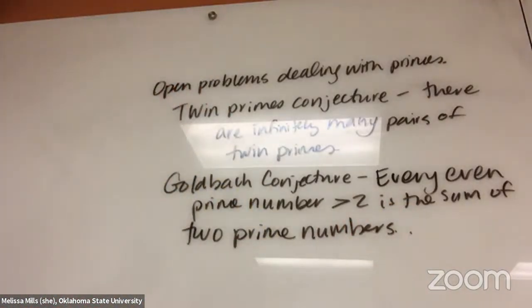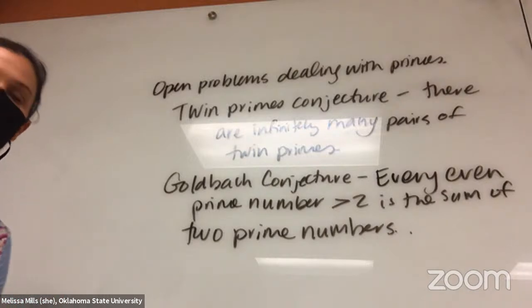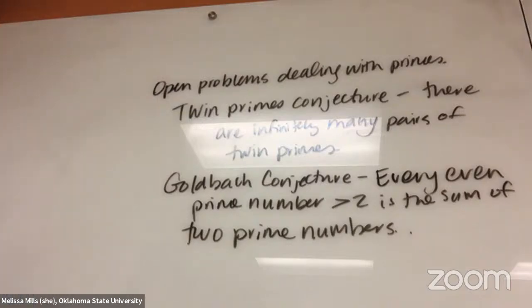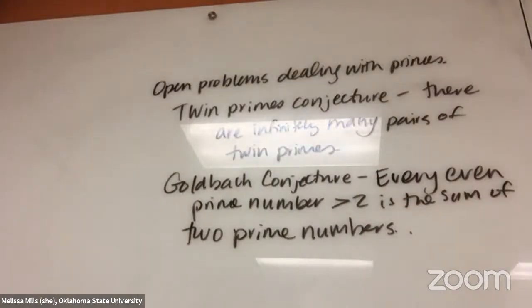So there's the Goldbach conjecture. That hasn't been proven either. That's another open problem related to primes. So there you go. Anyway, that's just a little bit of culture and history there.